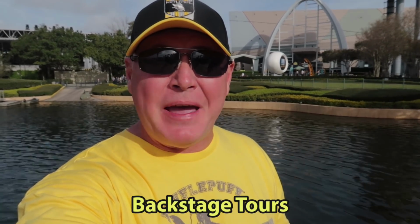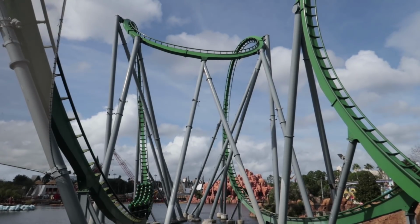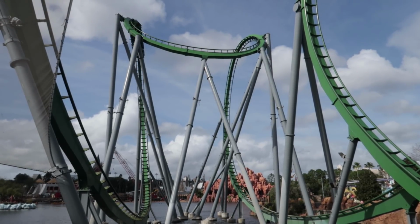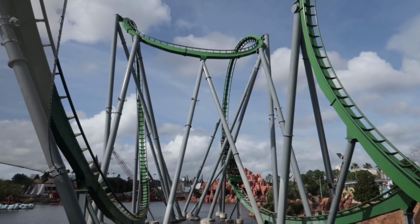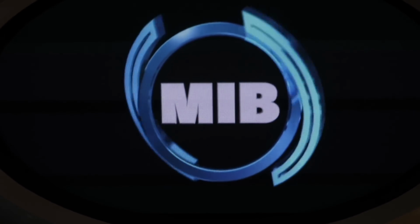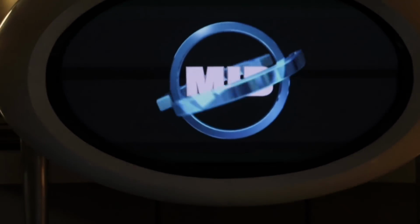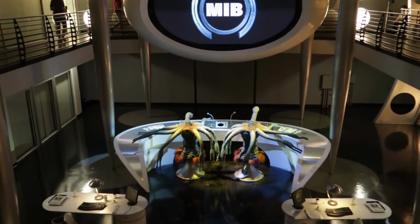Starting off the countdown with item number 6, you can actually participate in free backstage tours. When it comes to the free backstage tours, there's 3 major ones you can do. You can do the Hulk, which we've never been on. You can do the Mummy, which we've never been on. And you can do the MIB Immigration Tour, which I have been on. Nikki hasn't, sorry Nick.